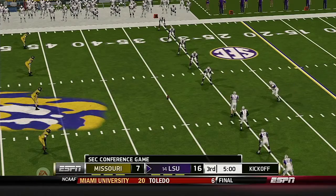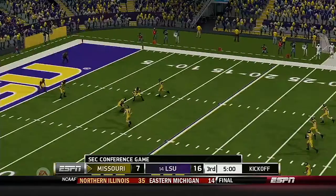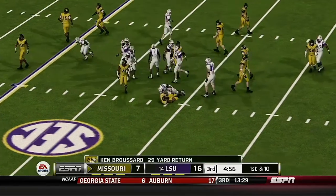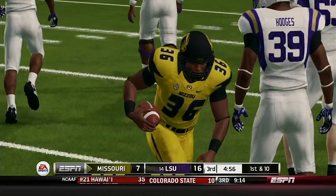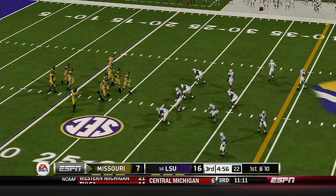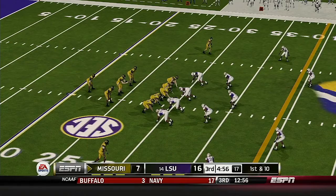Welcome back, everybody. Second half action about to begin. Nice kick, plenty of distance. He's to the 20. He's tackled at the 29. There's got to be some sense of urgency to this offense right now. They don't have the luxury of wasting drives if they want to get back in the game.